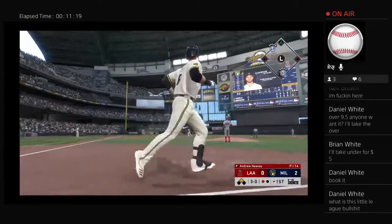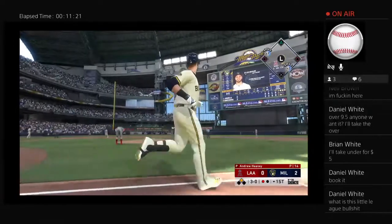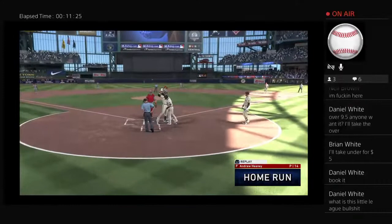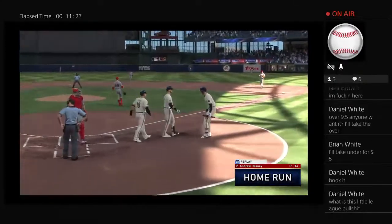Oh my, this ball is crushed. Where will this one end up? Gone into the home bullpen for a home run.